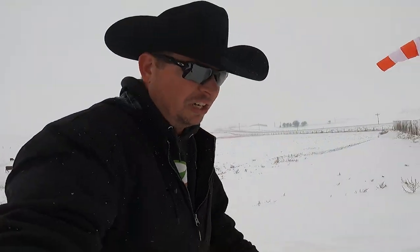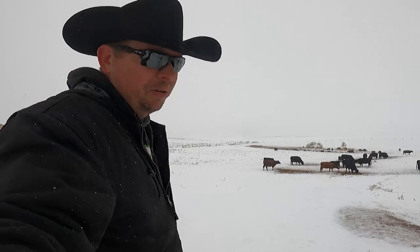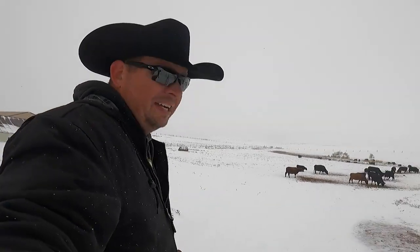It's time to take a little drive in the pickup, and we're gonna drive through the property. We're gonna make sure that there aren't any cows left behind, or calves, because that could be really bad.